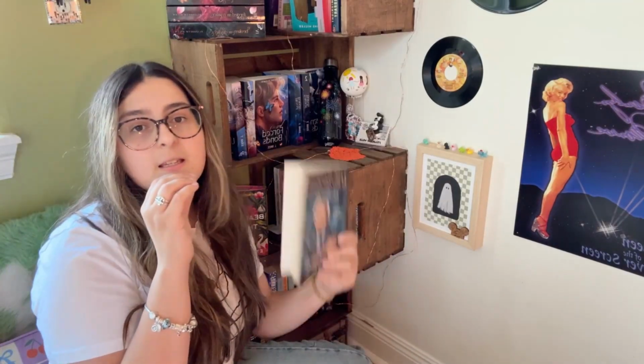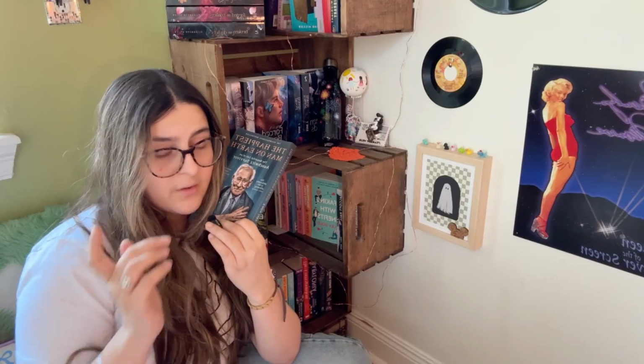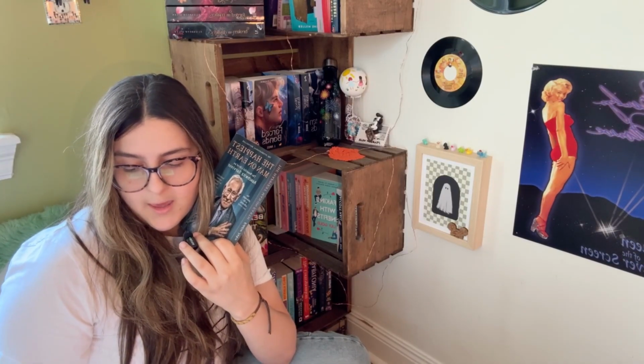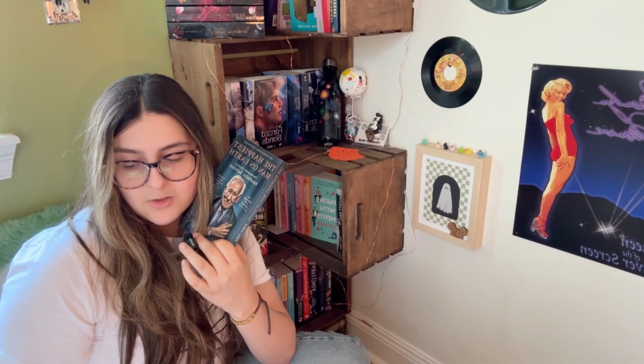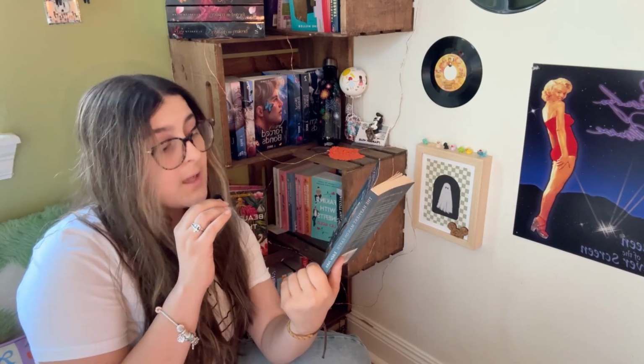Then this is one of my all-time favorite books, and it's also one of the only biographies I've ever read. I think it might be the only autobiography for sure. And this is the story of an Auschwitz survivor. So it is called The Happiest Man on Earth. It's the story of Eddie Jaku.